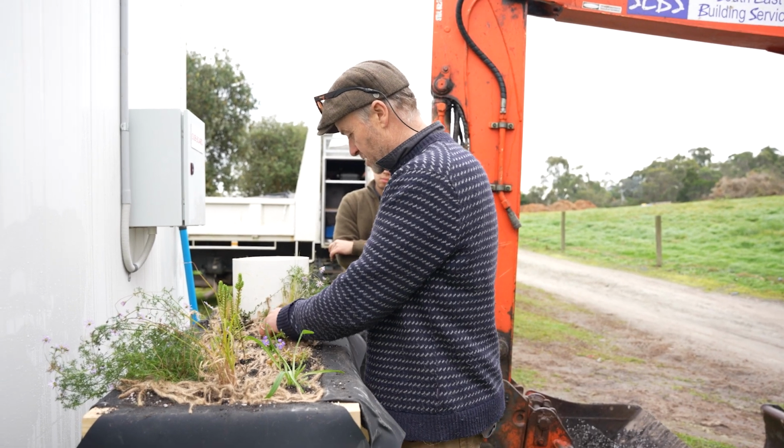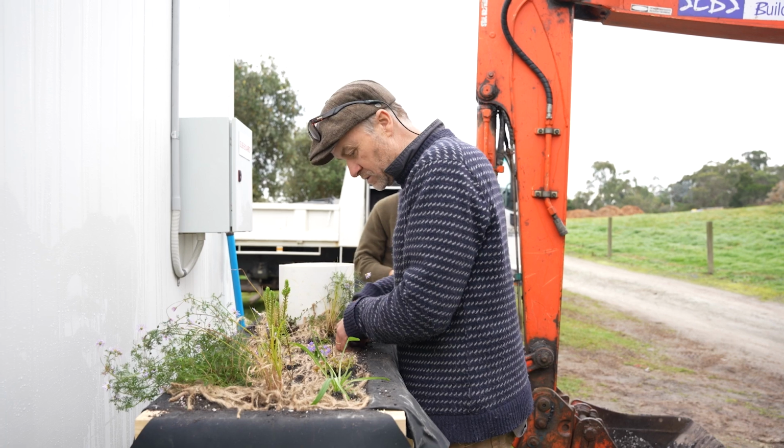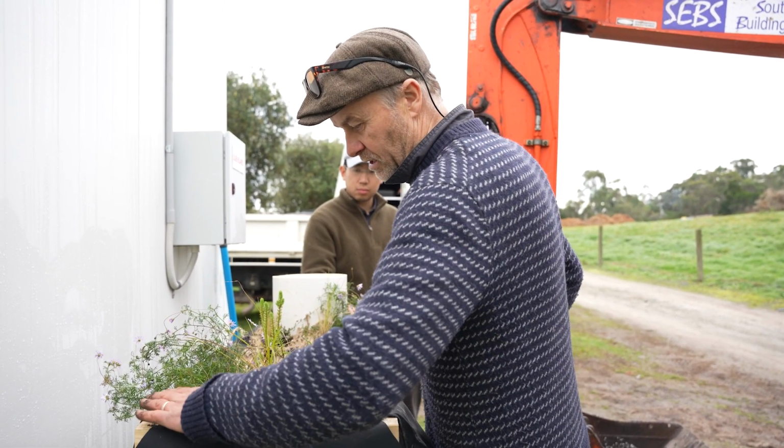So we'll trial this now, see how the wicking element of this medium goes, and hopefully it's all in place and we can build it, scale it up for the roof.